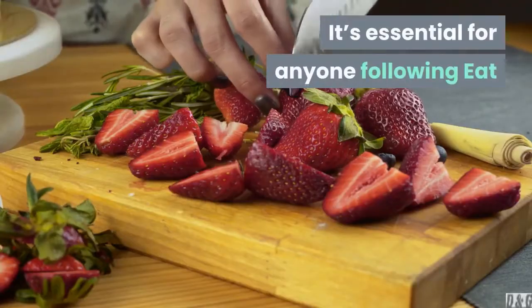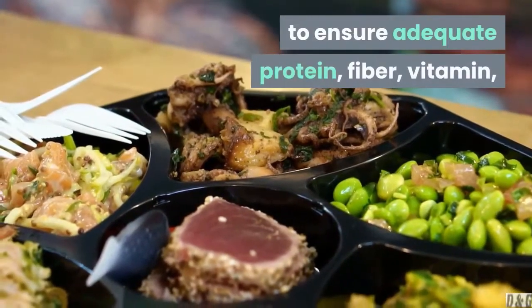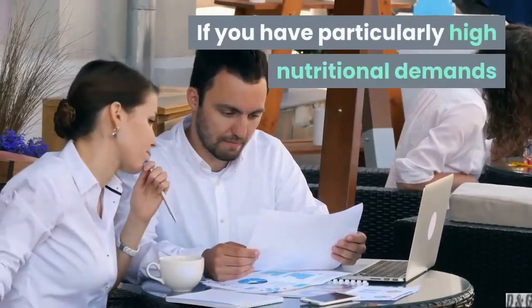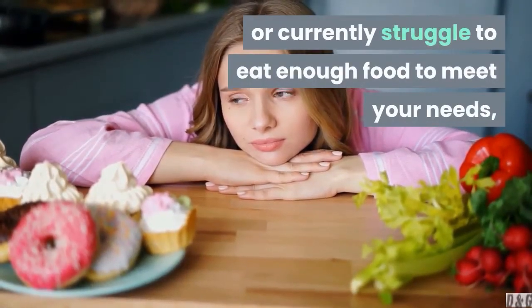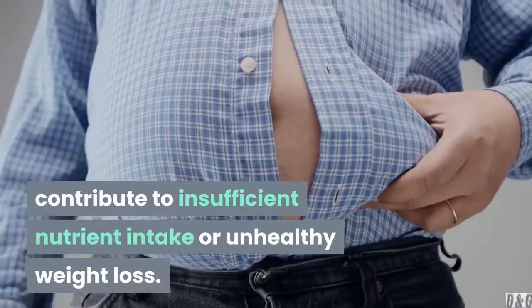It's essential for anyone following Eat Stop Eat to pay close attention to the foods they eat on the non-fasting days to ensure adequate protein, fiber, vitamin, and mineral intake throughout their diet. If you have particularly high nutritional demands or currently struggle to eat enough food to meet your needs, removing 1 to 2 days' worth of food could contribute to insufficient nutrient intake or unhealthy weight loss.